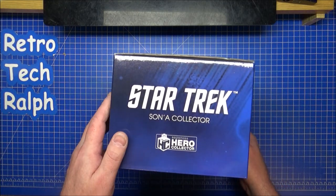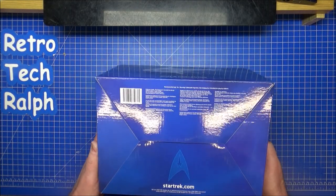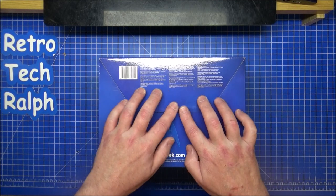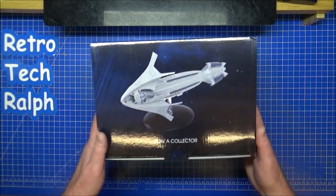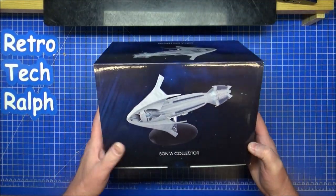This is Special 25. We do get these models very rarely now because the collection finished. They're still doing specials, bonuses, if they get round to the bonuses. These specials are the bigger size anyway. But this one is a Son'a Collector we saw in Star Trek Insurrection.